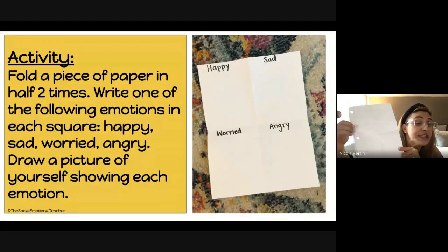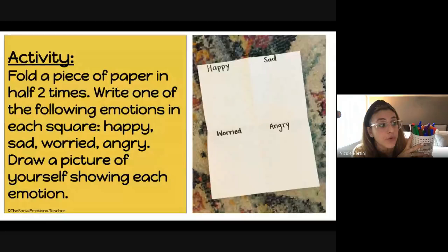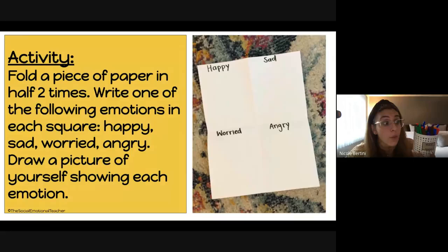Now, here's where you guys can get creative, okay? Miss Bertini chose four emotions for us. We have happy, sad, worried, and angry. You can take your coloring materials that you came with, and at the top of each box, you're going to write down one of those emotions, okay? So in the top box, we're going to write happy. On the box to the side of that, we'll write sad. And then in the bottom two boxes, we're going to write worried and angry.